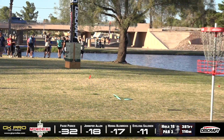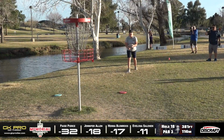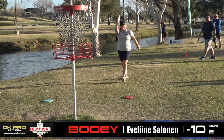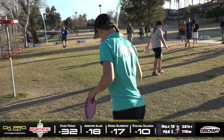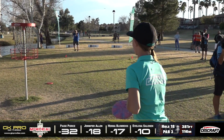Jen, putter hyzer, jump putt. Perfect. Eveliina looking to save her bogey here. There we go. Great putt. Nice big congregation of people right at Tournament Central, waiting to congratulate the Memorial Champ 2020.